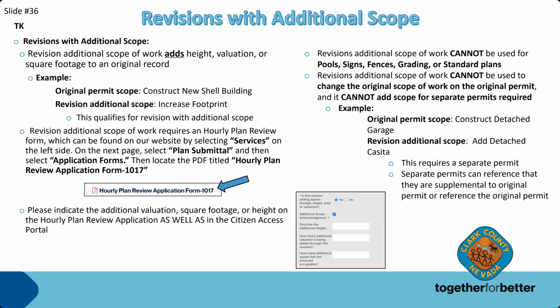And please indicate the additional valuation, square footage, or height on the hourly plan review application, as well as in the Citizens Access portal. Again, there may not always be additional square footage, but you're adding light fixtures. That's additional scope, so it'll just be an additional valuation dollar amount. Revisions with additional scope of work cannot be used for pools, signs, fences, grading, or standard plans.